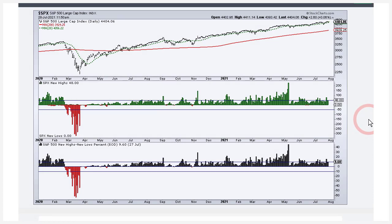So the next indicator is high-low percent, and it's based on new highs and new lows. So here on this chart, you can see new highs green and new lows red, big expansion of new lows in late February 2020 and into March. And so high-low percent is basically the number of new highs, the green bars, less the number of new lows, the red bars. And you take that difference and you divide it by the total number of issues, 500 in the S&P 500, and you get high-low percent. That's the percentage of net new highs. So it's positive as long as new highs outpace new lows.